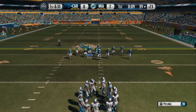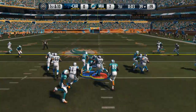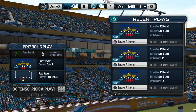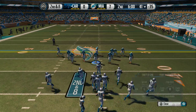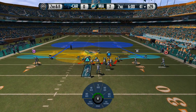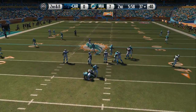New set of downs now after picking up the first on the ground. We'll have one more play before the quarter expires. Newton, handoff. He's brought down. The Panthers on offense here to start the second quarter. It's now second down. Olson's usually a tight end, but he's in the backfield this time. And the second quarter is underway with this snap.